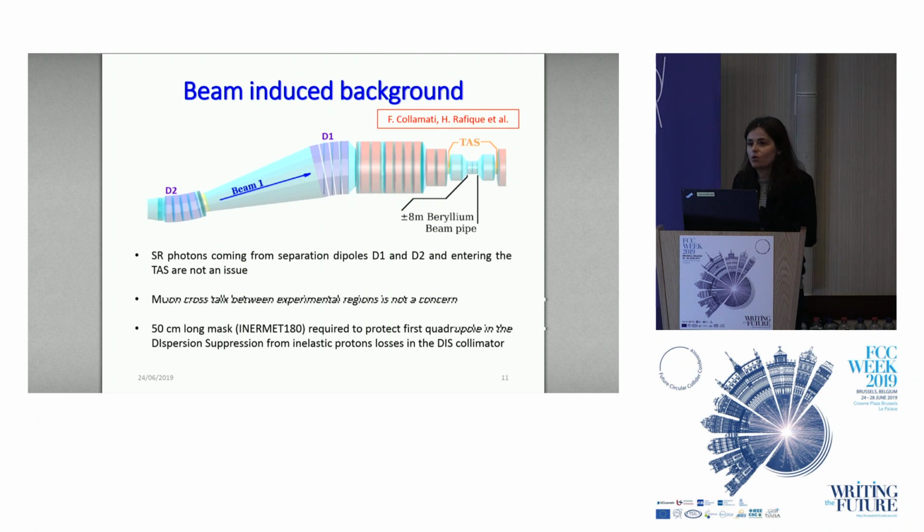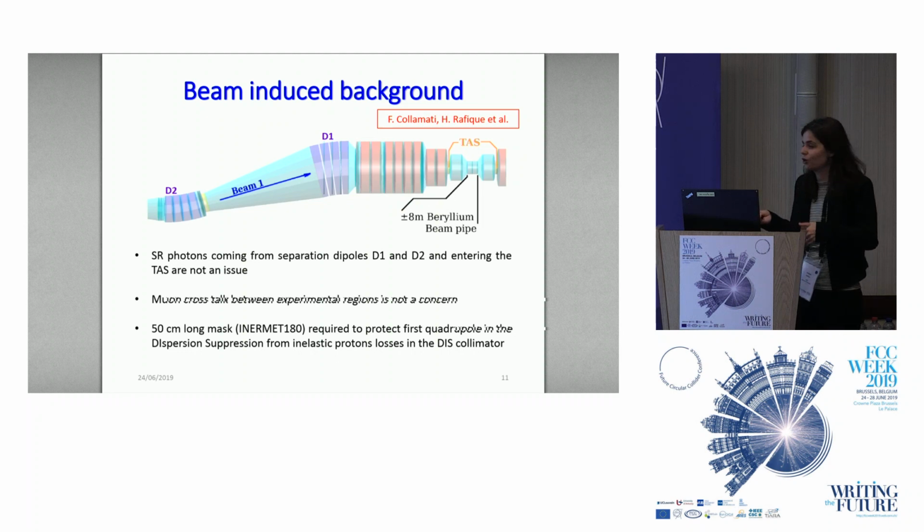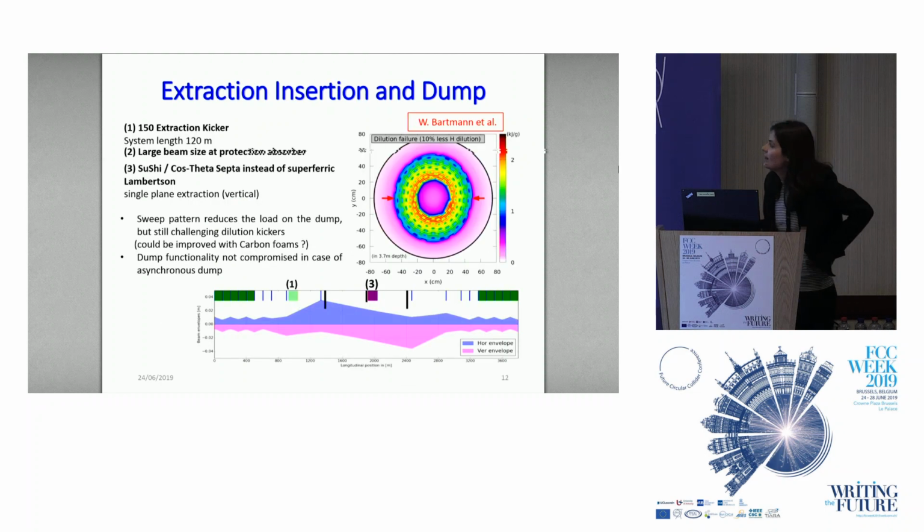to protect the first quadrupole in the dispersion suppressor, that is after the collimator in the dispersion suppressor, from the shower coming from inelastic proton losses on the collimator. The extraction insertion has been designed as well. It has larger beta function, which means also larger beam envelope, that is plotted here, at these two absorbers. The extraction kicker is highly segmented, and a septa has been chosen to extract the beam in the vertical plane. Here you see the beam on the dump, the pattern of the beam on the dump. The main issue here is the dilution kickers.